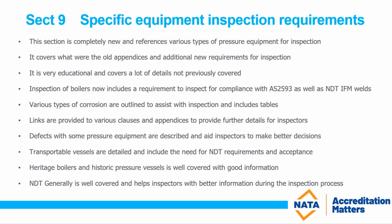Okay, my understanding of this is that it is purely for IFM, or internally fired multi-tubular boilers, fire tube boilers. It is not extended specifically to water tube boilers. Having said that, I would encourage inspectors to carry out NDT in some water tube drums. For example, they might consider longitudinal and circumferential welds in steam drums, mud drums, or any other area that is subject to cyclic stress or other stresses that may cause or initiate cracking in boilers.